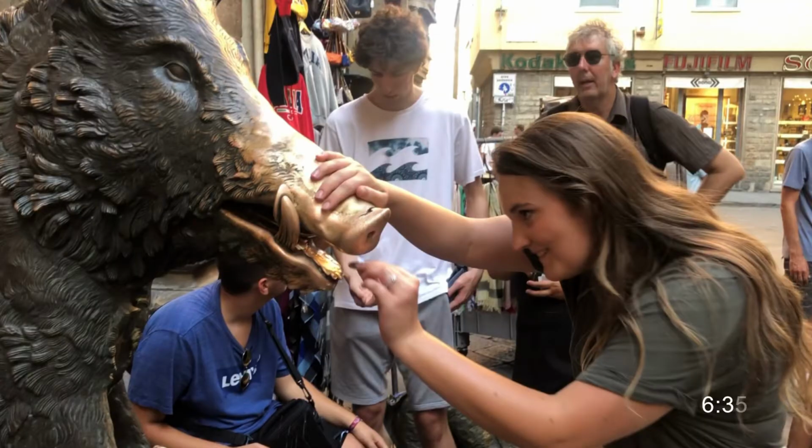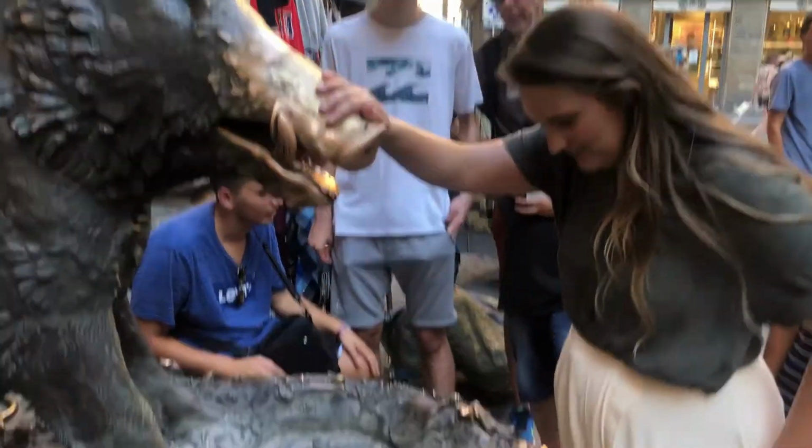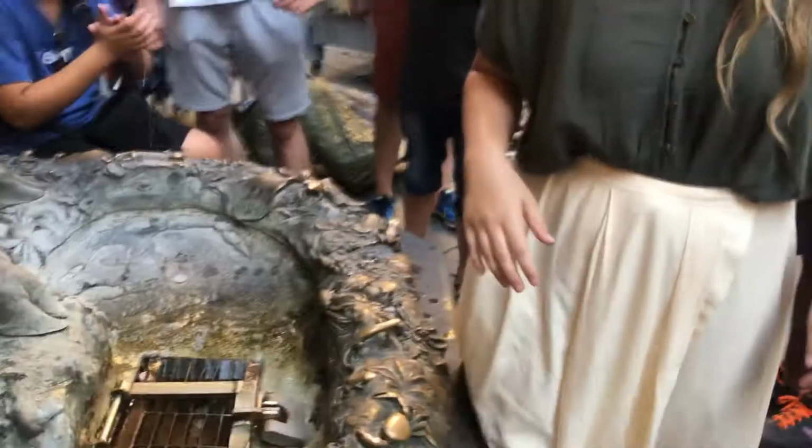This is a famous bronze fountain of a boar called Positano. It's supposed to be good luck to rub his nose, and if you put a coin in his mouth and the water washes the coin into the grate below, it is said that you will have good luck and will return to Florence again. And I got mine through the grate first try.